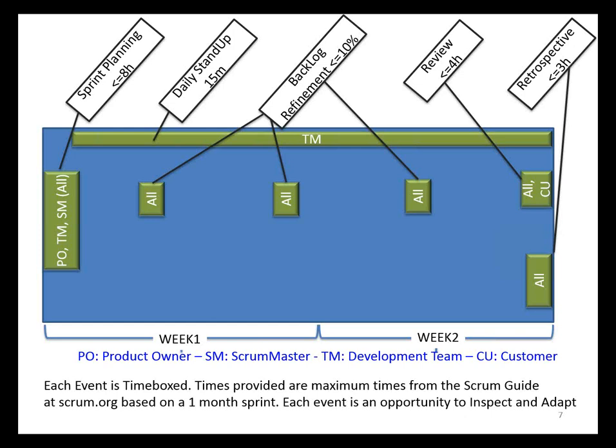So it starts off with sprint planning and everybody attends. It finishes with a sprint review and a retrospective where everybody attends. And every day then you have your daily stand-up, and as needed you have backlog refinement. Now the timings on this are the rules in the Scrum Guide based on a 1-month sprint, even though I've only shown a 2-week sprint here. So typically for shorter sprints these durations would be shorter.